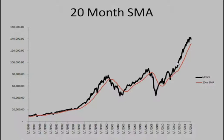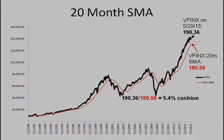Yes, if you were listening to all the news about how Greece and Puerto Rico and Illinois can't pay their debts and how it's the end of the financial world as we know it, and experienced a big drop last week, well, true, you can see on this graph just how big that drop really was. The VFINX mutual fund went down from 194 all the way to 190.36. Meanwhile, the moving average went up from 178 to now 180.56. So, do the math. The S&P 500 index is still above its moving average, so go ahead and stay in the S&P 500 index for now.